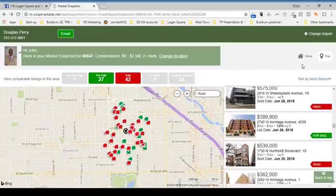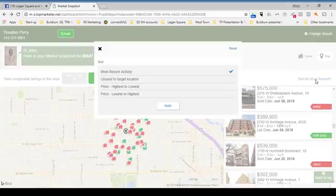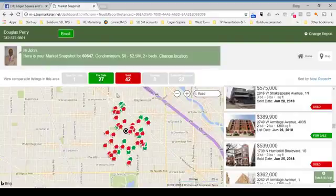Okay? Now, we can sort in a variety of ways. Currently it is sorted by most recent activity, but you could also see what's closest to the target location, what's priced high to low or lowest to high. So let's just stick with recent activity.